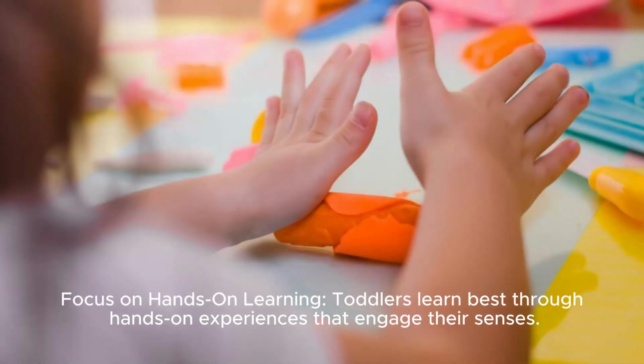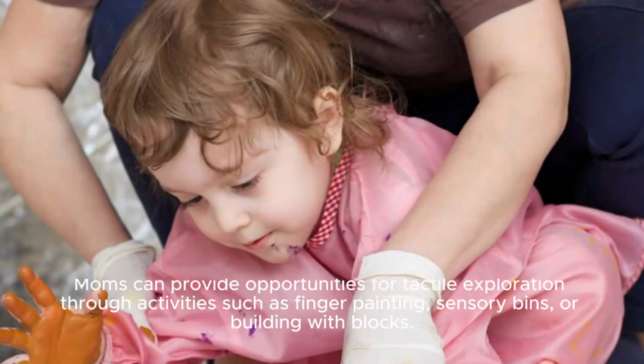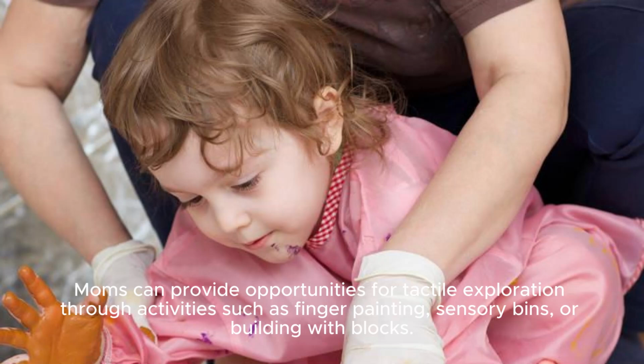Focus on hands-on learning. Toddlers learn best through hands-on experiences that engage their senses. Moms can provide opportunities for tactile exploration through activities such as finger painting, sensory bins, or building with blocks.